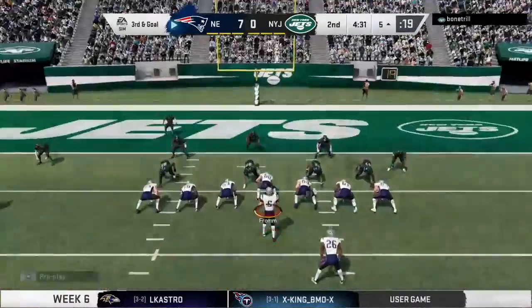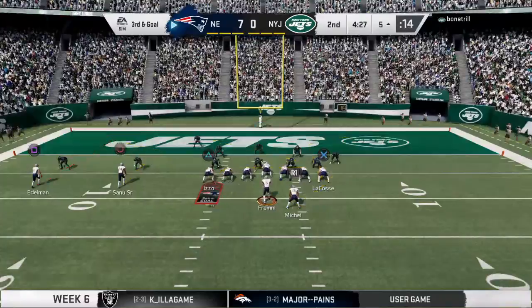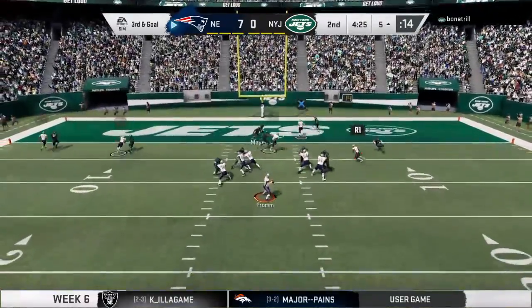Let's go now. 90 Wolf. Smooth. 54. Watch the curl. Watch the curl. Ready. Now back to throw.